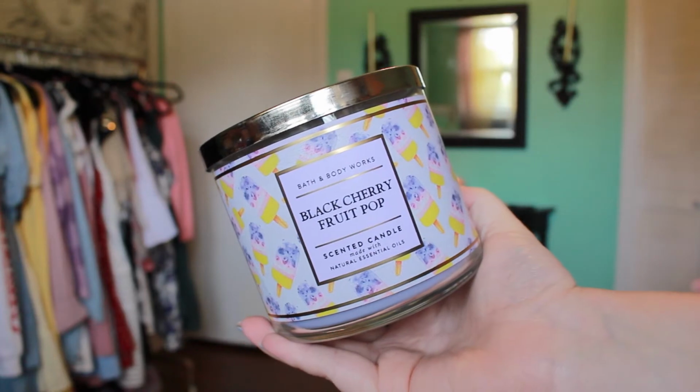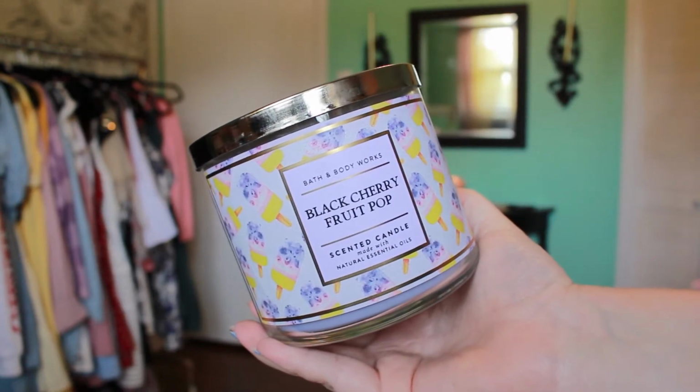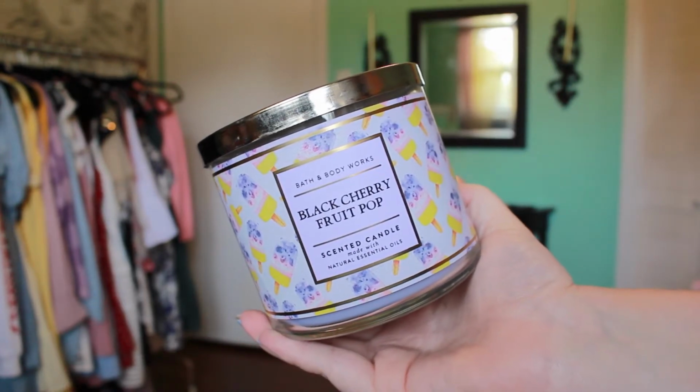The next candle I got was from the same line. This one is the Black Cherry Fruit Pop. Again, it's so cute. I love the packaging of it. I love the illustrations. This one is a pretty lavender color candle. Oh, and this one smells really good too. This is just a good any time of the year kind of candle, especially nice in summer, but you could burn this anytime and it smells great.